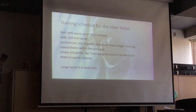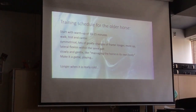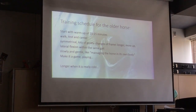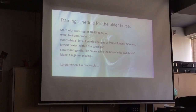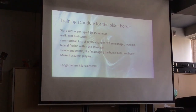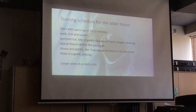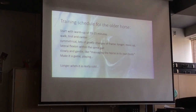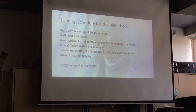Yeah, that's very helpful. That's really what I would call massaging the horse in its own body. And again, I have videos in a minute, we're going to see that. When it's really cold, that's going to take longer. Last week was not so cold, but two or three weeks before, you have it yourself already. I have it for sure. I mean, we're moving slower when it's minus 20. Horses, same thing, so take more time.